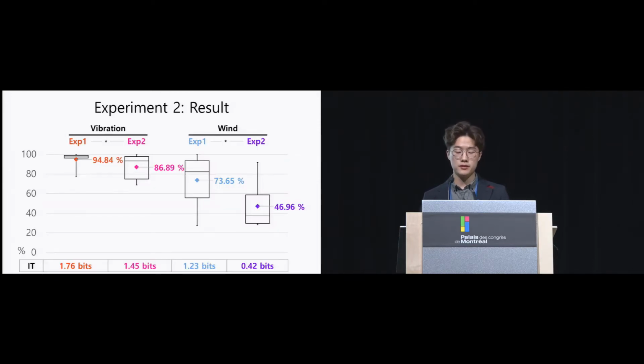This is the comparison of the results of experiments 1 and 2. For both tactile modality conditions, the performance was significantly degraded in experiment 2. All recognition rates are higher than the accuracy of answering by chance, which means it is possible to recognize specific tactile stimuli in overlapped cases, but it seems harder than perceiving a single modal pattern. Also, the results indicate that vibration dominates wind's sensation.